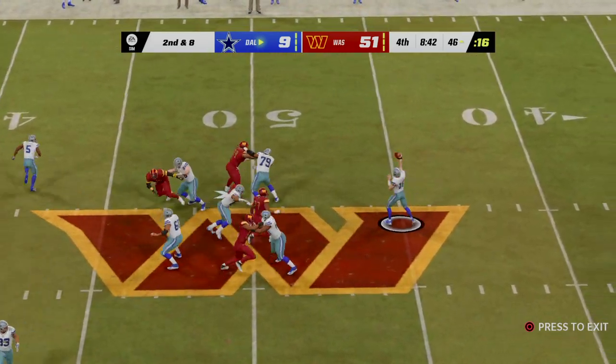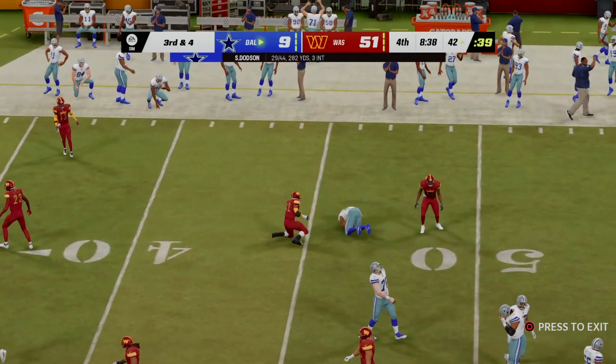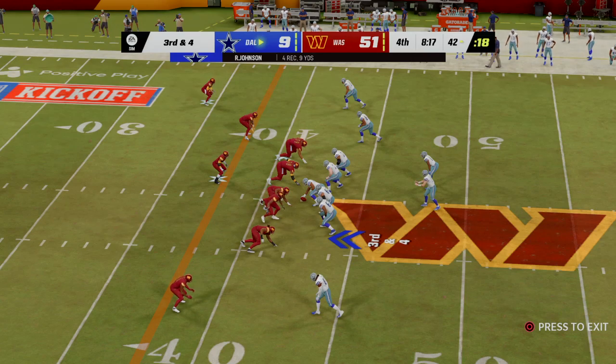To throw on second down, Dodson out to the flat here for Johnson. And they'll get this down to the 42-yard line. Here's the seventh play of this drive. This is third and four.